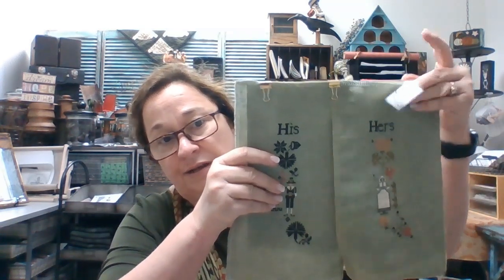I will, a lot of times, change the fabric once I pull the threads. And these just really pop. Like I said, you're not going to see true color, but they just really pop on those.